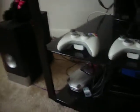Wallet. Let's see. Elite controller, PS3 controller, 2 360 controllers. 4,000 points. Got all my games down there. My case. My Supra. An extra hard drive over there, 20 gig.